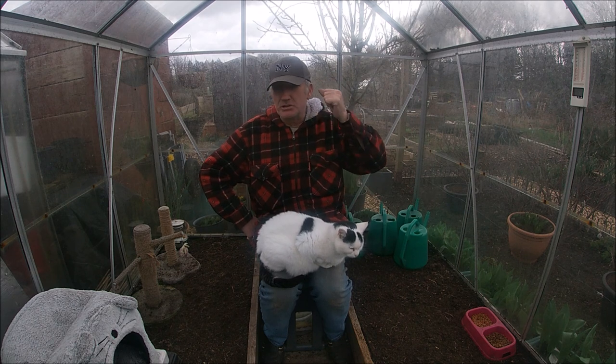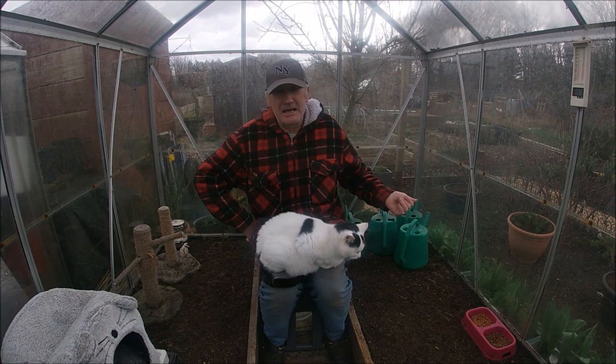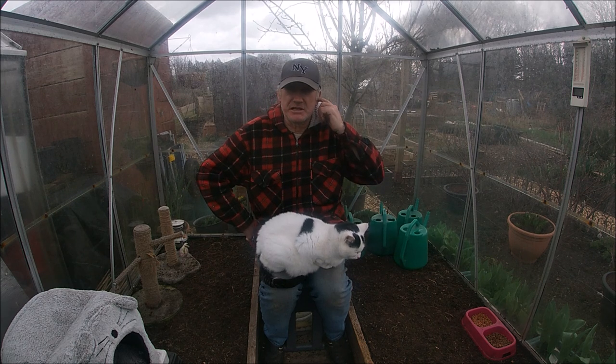Aaron, lad up the top there, he came closer last year with a 108 pound pumpkin. I've got to get them started now, so we'll get a jump on everyone else. That's the trick, start them early. So we wait with bated breath to see what happens there.